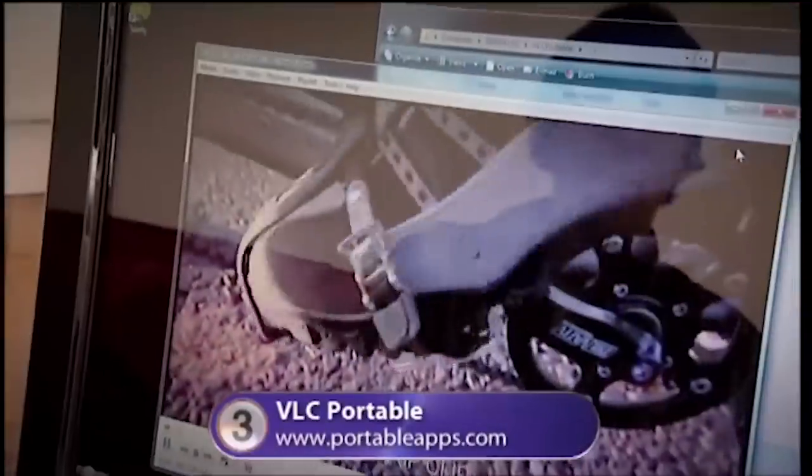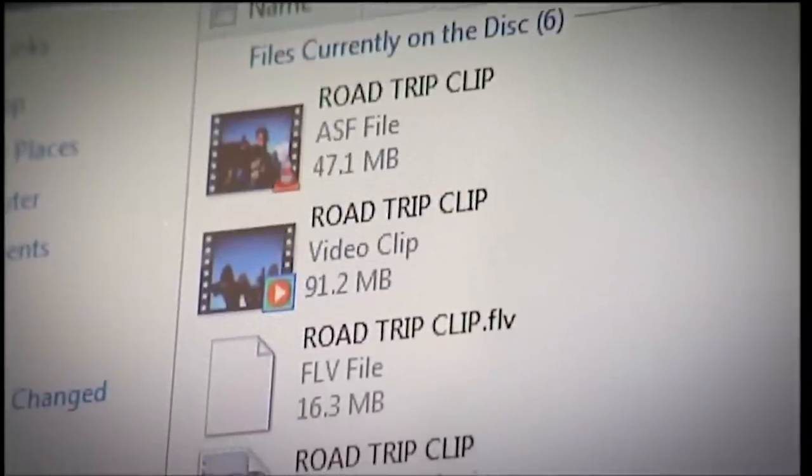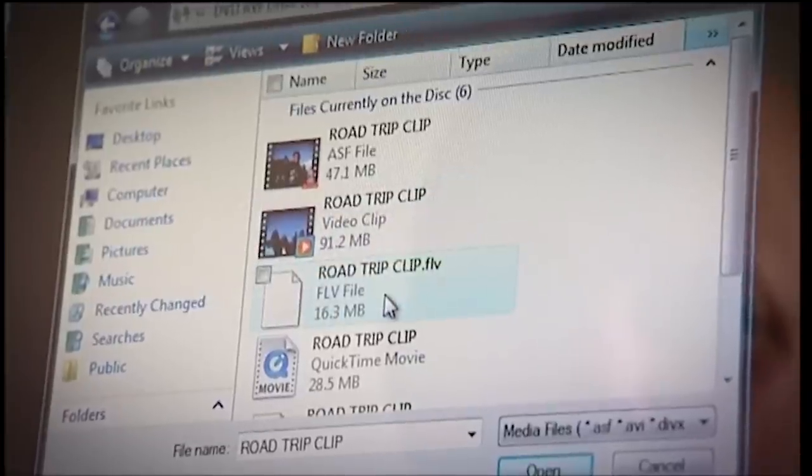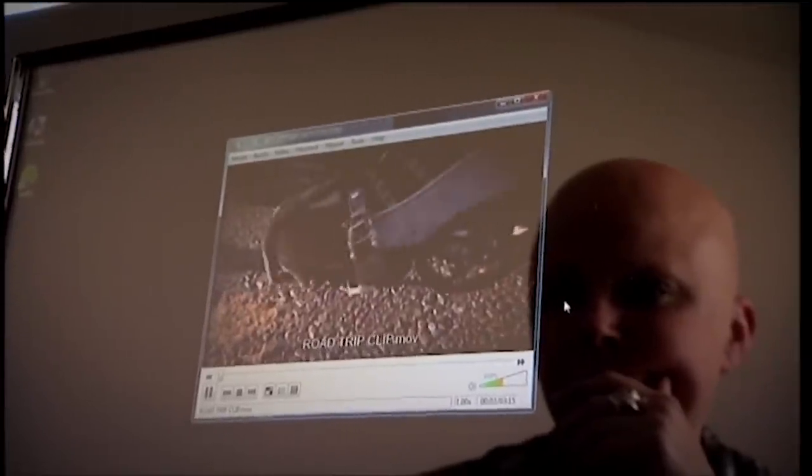At number three, it's the open source media player VLC. VLC has been around for a long time now, and I've always rated it one of the top media players. It can handle almost every audio and video format without actually saying that you need this codec or that plugin to actually make your movie work. But the really fantastic thing about the new versions of VLC is that it's portable. You simply plug it in.